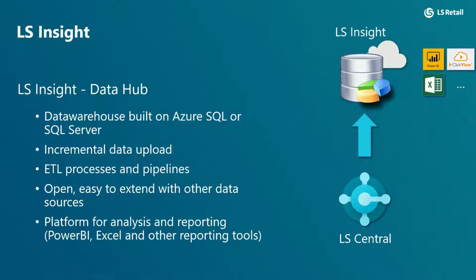LS Insight is 2 products in one. First, it is a data hub. In other words, it is a data warehouse built on Azure SQL or SQL Server. LS Insight periodically uploads data from LS Central in an incremental way and uses ETL processes and pipelines to prepare this data. The data is stored in a dimensional star schema model, making it easy for other apps to access and consume the data from LS Insight.